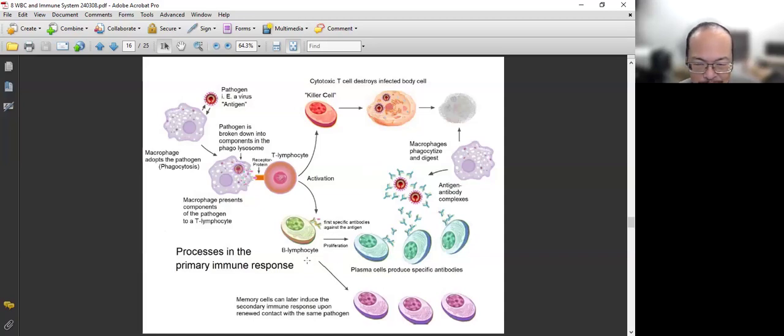And B cells can also become the memory B cell, so it will serve as a reservoir to keep that memory. That's why we do the vaccination. The vaccination is that we provide these surface antigens to induce this process, to train this group. When we train them, we store a lot of memory T cells and memory B cells. And so next time when true intruders come in, we have the army ready to release the antibody to target it. So that's that.